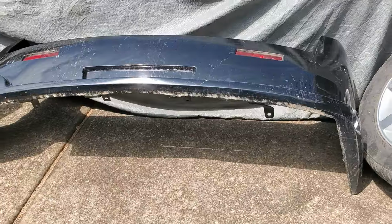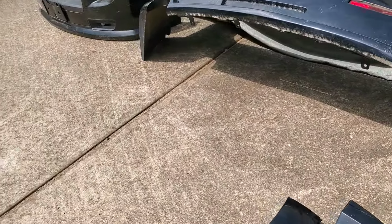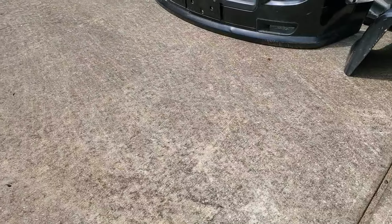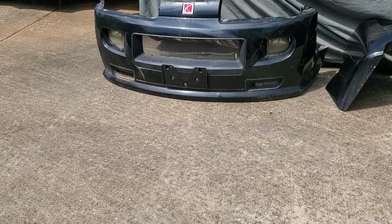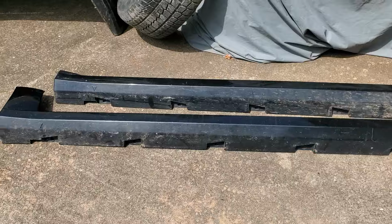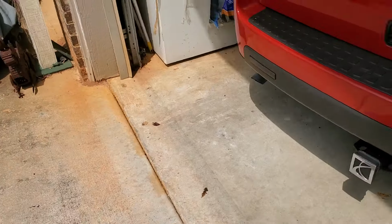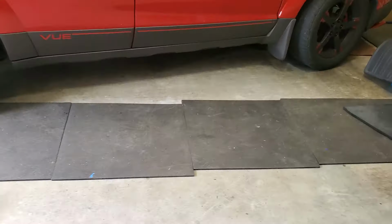Worst case, I could have it all done red and then just have those lower sections basically wrapped, so to speak, in black vinyl. And then if it looks horrible, then take it off. But I think the idea with the cladding will tie in with that.